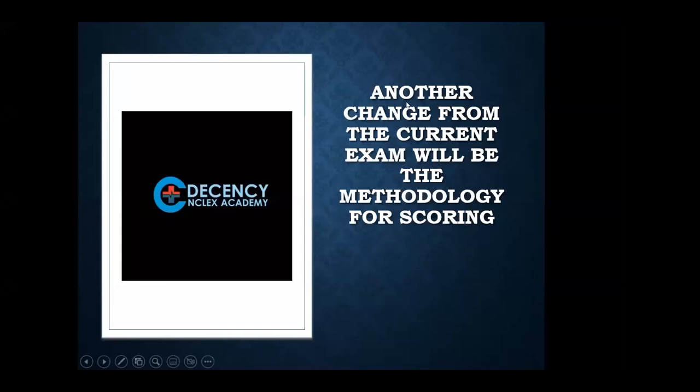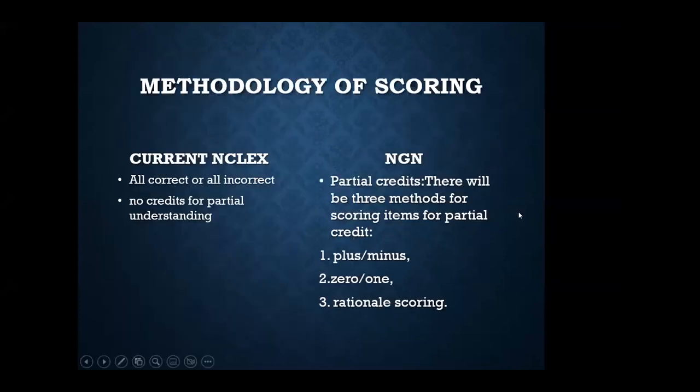Now let's go properly into what we have. What is changing is the methodology of scoring. Most of us said that the scoring method is going to change. On the next slide, we're going to be looking at the scoring method. The first thing I talked about was the clinical judgment cases, which is one of the things we are seeing. Now, the methodology of scoring.